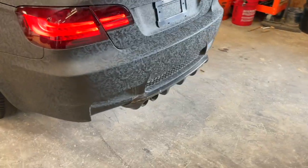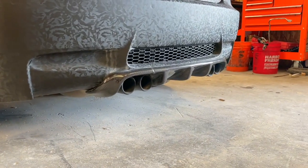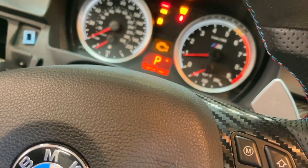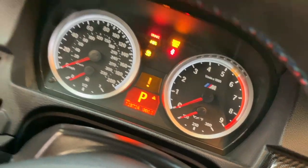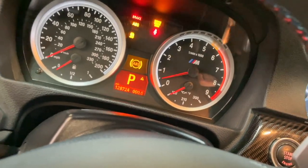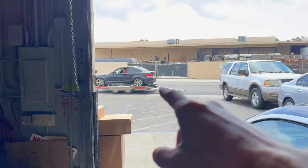Oh wow. So for some reason it's cutting the gas. That's with no throttle. And then if we start it, and then a little bit of throttle. It smells good though, it's ethanol. So we're happy with that. M3 engine is running and we got another delivery here.